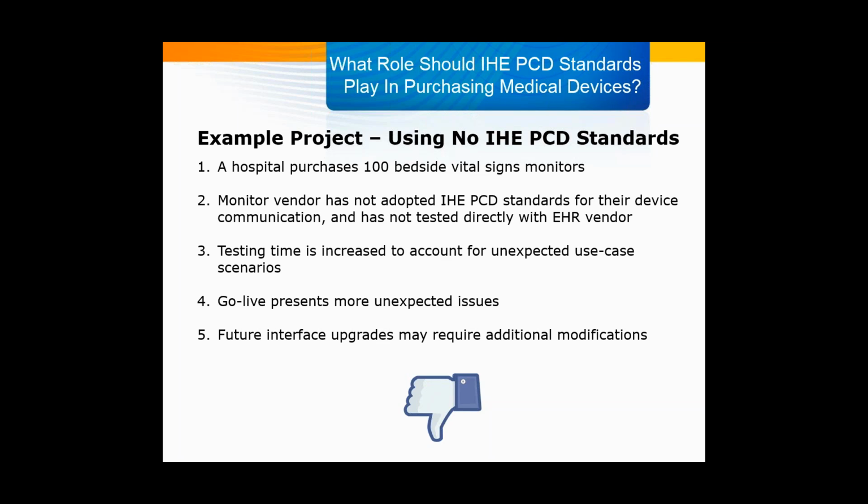The vital signs monitor vendor and EHR vendor work closely together on the message format, with both vendors making time-consuming changes to their respective interfaces to accommodate each other's systems. Additional hospital resources are needed for testing the custom interface changes to account for use case scenarios that were not initially anticipated. The go-live may present even more unexpected interface data structure issues, requiring more time to fix before the system is ready to be used. Further upgrades of either interface may require additional changes to maintain the integration as well.